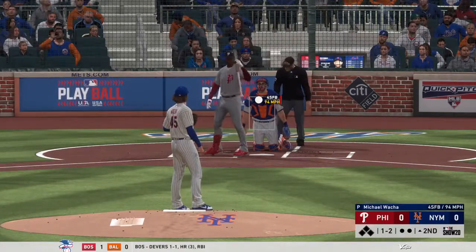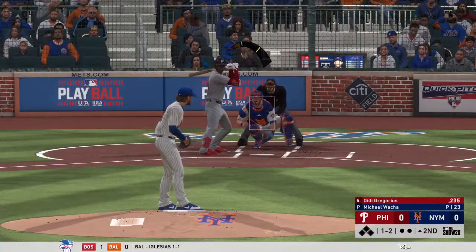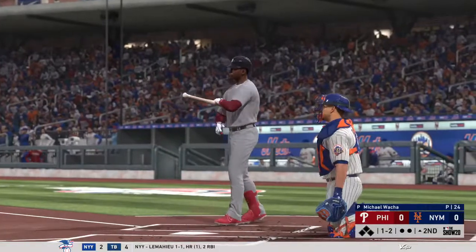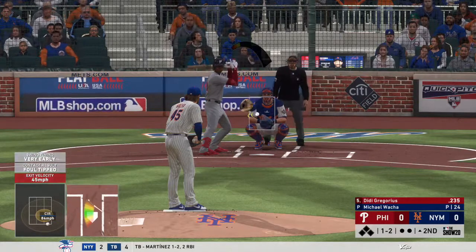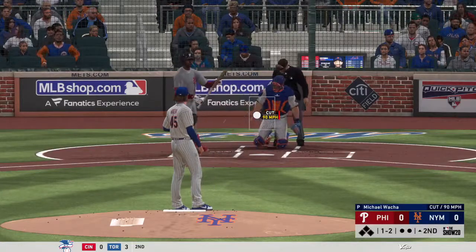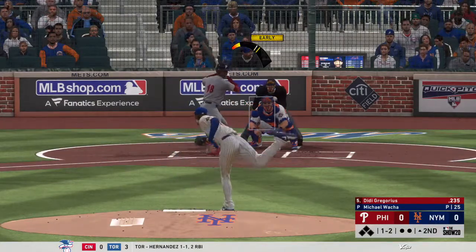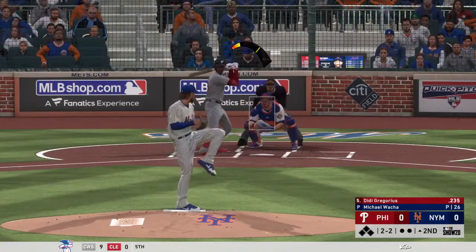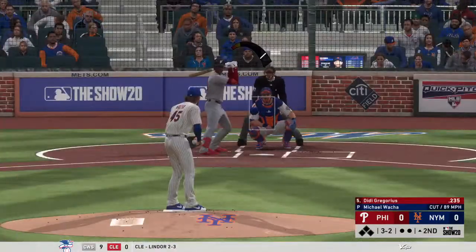Fouled off. The 1-2. Fouled away. 1-2. Here it comes. To 2 balls and 2 strikes now. Tough to take a pitch like that right there, especially in a 1-2 count. You almost get in that auto swing mode. Great job to work the count back to even.